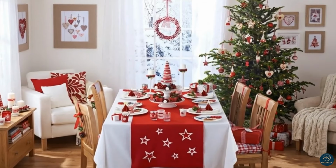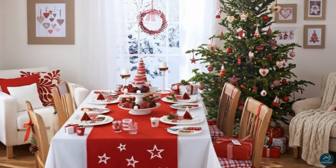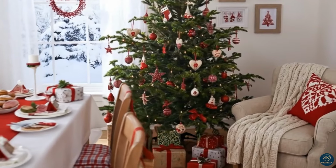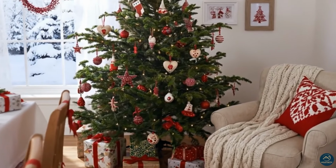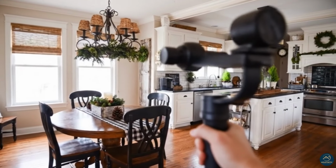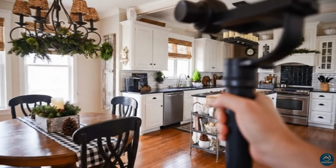As you can see, you don't need to renovate your entire kitchen to make it festive. Just a few wreaths, some warm lights, or a touch of greenery can make all the difference. I hope these ideas inspire you to create a warm and welcoming space for your family this season.